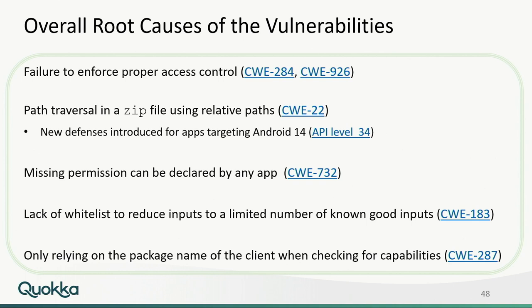And so just to summarize, looking at some of these vulnerabilities, some of the root causes, there's definitely some failure to perform access control at application component boundaries, at interfaces, on network sockets. Also, when you are unzipping a zip file, you certainly want to canonicalize the path and enforce some constraints. In Android 14, applications that target Android 14 have some platform defenses which are going to prevent escaping using relative paths. And if you try and protect your application component with a permission, and this permission isn't declared anywhere, it obviously doesn't provide any protection.